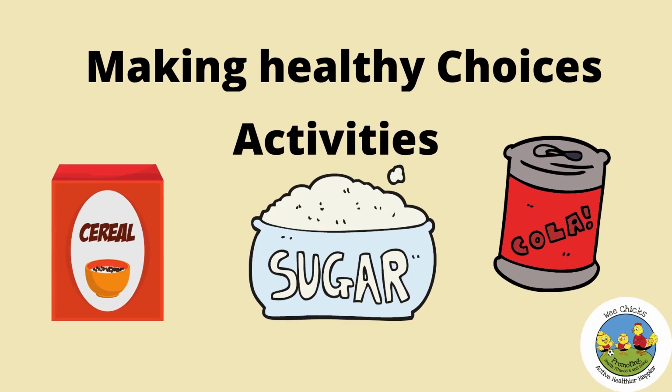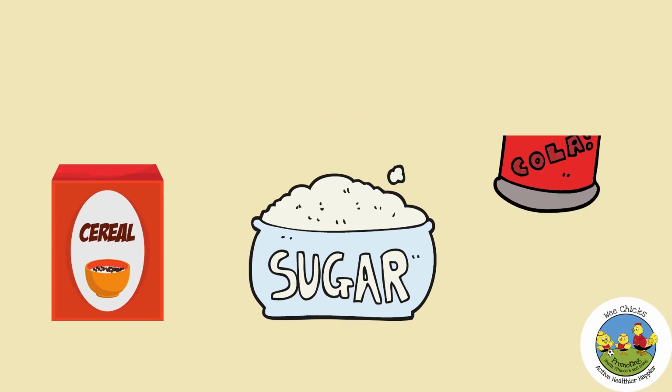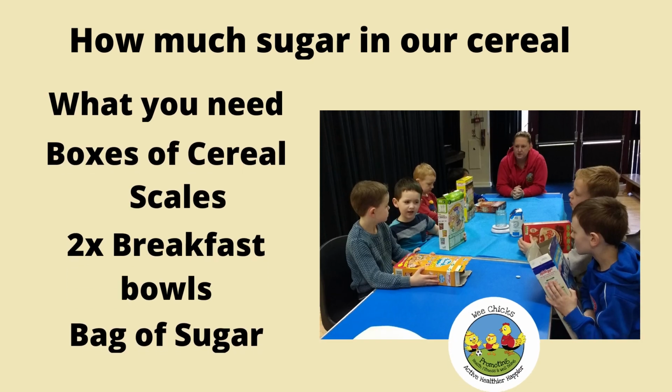How much sugar? Today we're going to look at how much sugar is in our cereals and also in our fizzy drinks. For our cereals, you will need cereals that you have at home, scales, 2 breakfast bowls, and a bag of sugar.